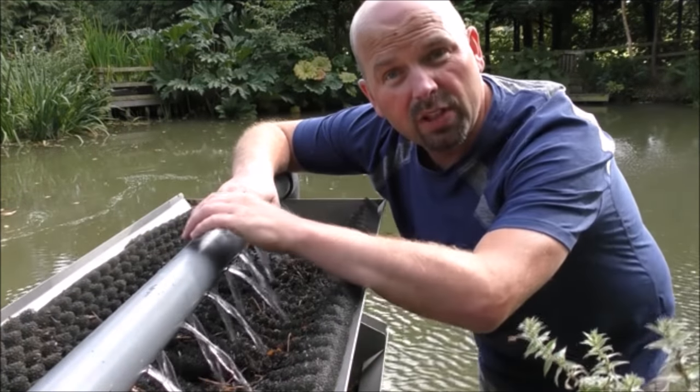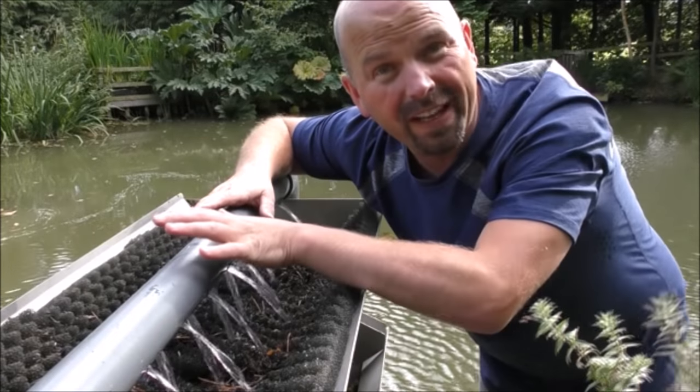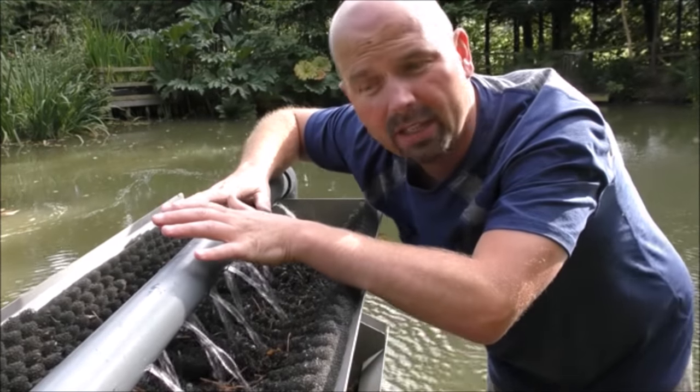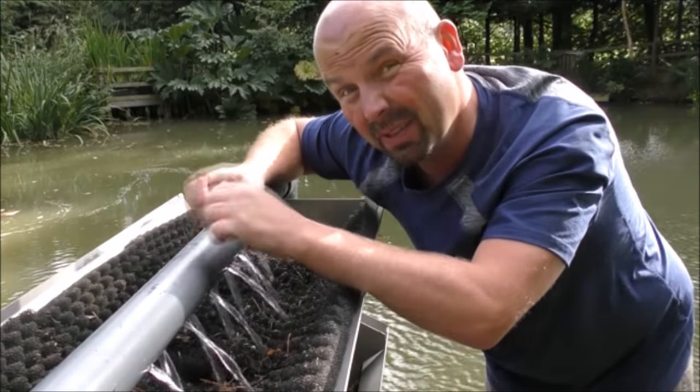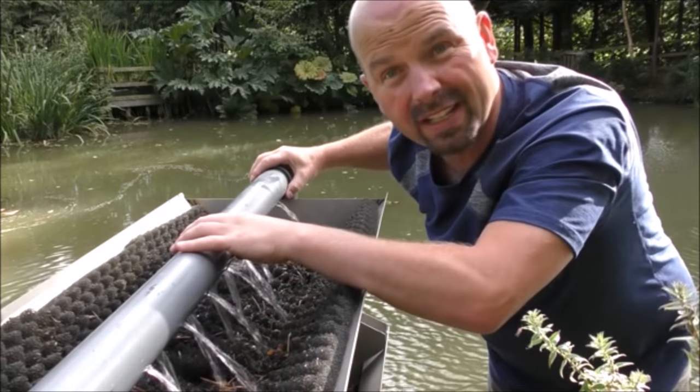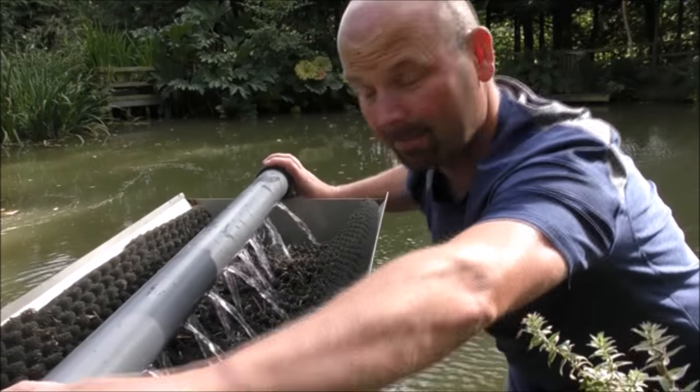Now, as you saw in the previous video, this spray bar is not fixed. It just rests on top of here. That has not been an issue. It's never budged at all. So there's no real need to fix this on with any sort of bracket or anything.